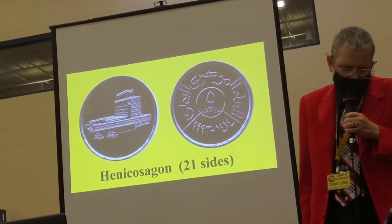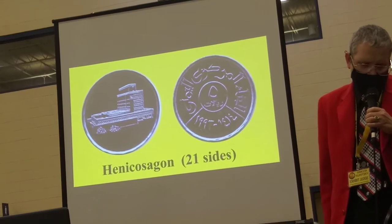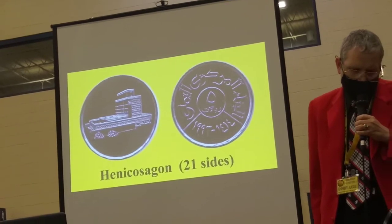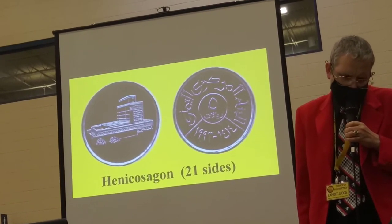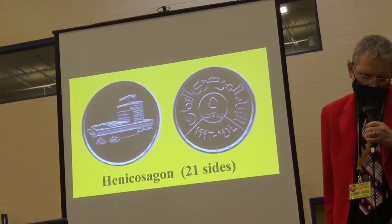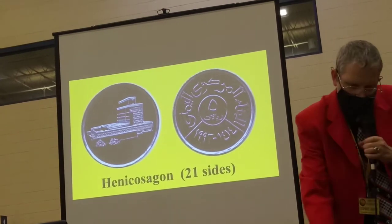Yemen has been under a number of rulers in the last century. As foreigners left, Yemen was in 2 sections: North Yemen, dominated by pro-Egyptian forces, and South Yemen, which had been British. In 1990, the 2 Yemens united using the North Yemen coinage system. In 1993, steel 1, 5, and 10 rial coins were issued by the new government. The 1 and 5 rial coins have 21 sides, while the 10 rial is round.